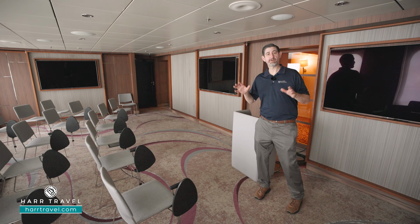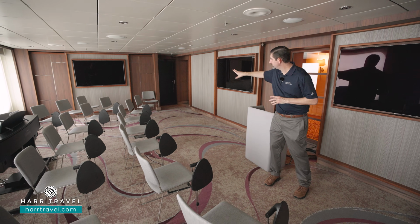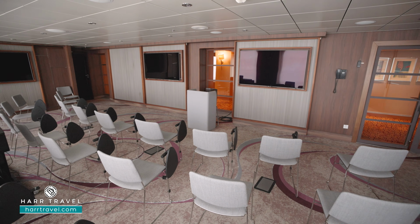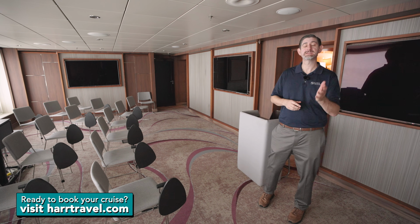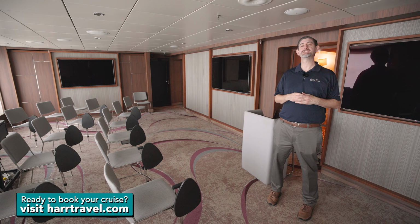The studio is a diverse conference and learning center here on board. It actually extends just through the doors there. You've got large flat panel TVs, you've got Yamaha pianos. There's lots of things that you can learn about here on board, and this is just one of the spaces to utilize those. So on the longer cruises, you'll have some wonderful lifelong learning experiences. And of course, if you want to arrange for that conference space or a group at sea, make sure you reach out to Harr Travel.